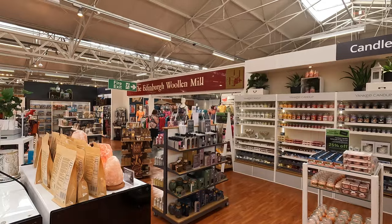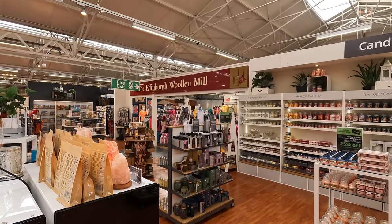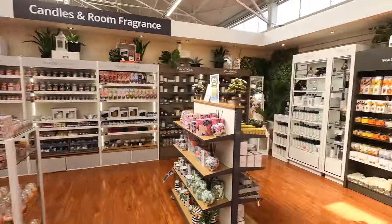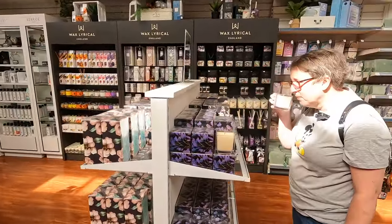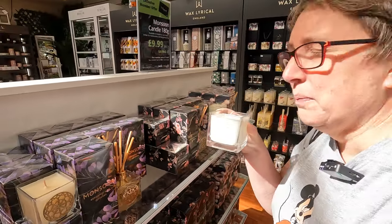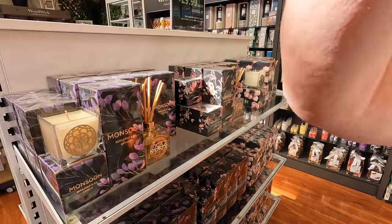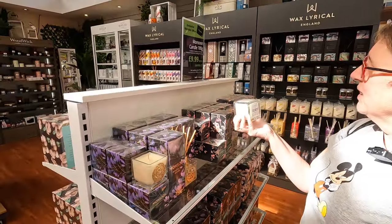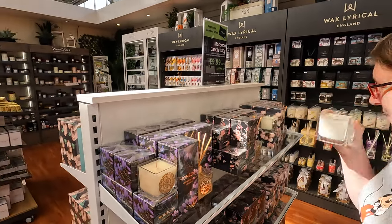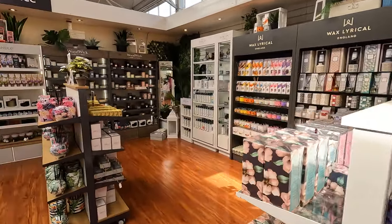It doesn't seem to matter which garden centre you come to, they always tend to have an Edinburgh Woollen Mill for some reason. And Karen looking at the candles and having a sniff. Have a smell. It's not very strong, is it? No. Amber and frankincense, apparently.